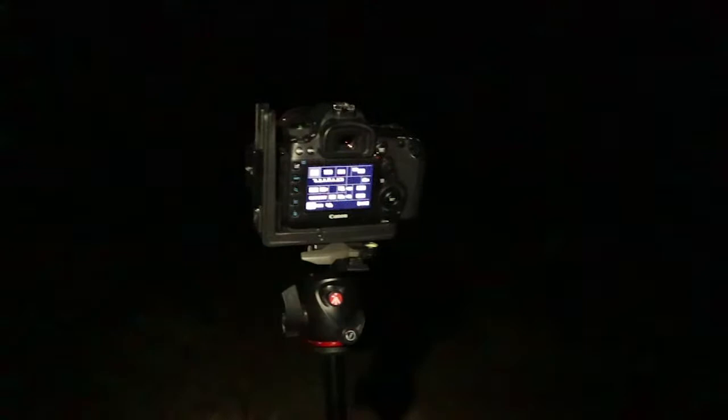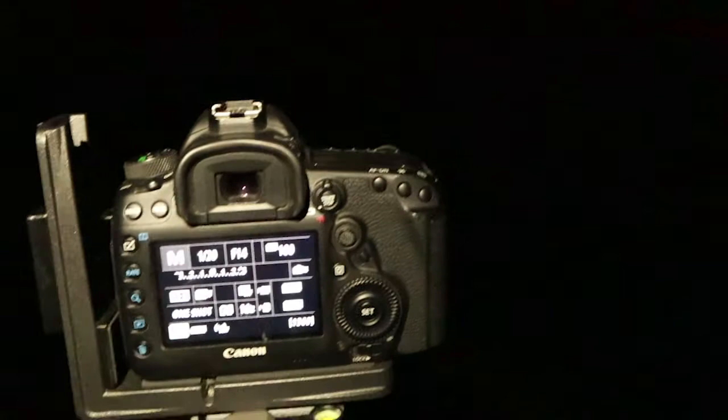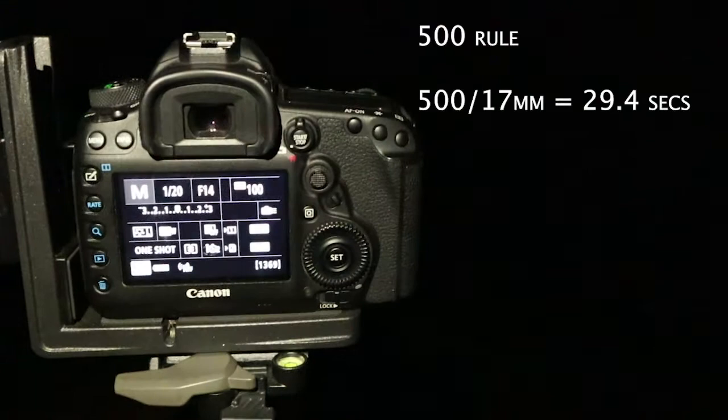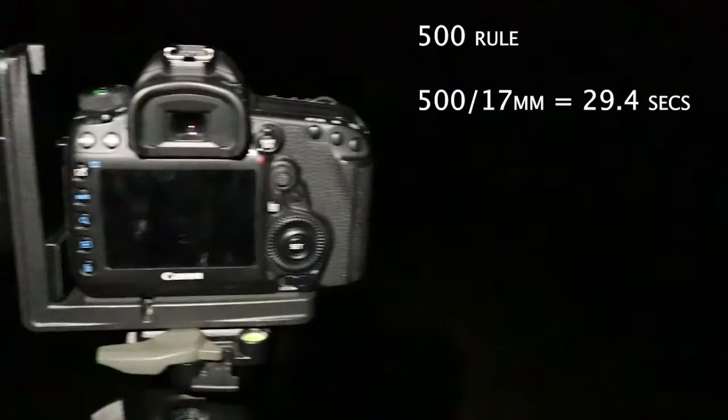I've got my camera set up on a tripod, and I don't know if you can quite see the Joshua tree there, but it is there, and it's quite a cool looking one. A couple things to think about here. Firstly is something called the 500 rule. The way that works is you take your focal length, and I'm going to be shooting at 17 millimeters, and you divide that into 500, and you'll get the number 30.